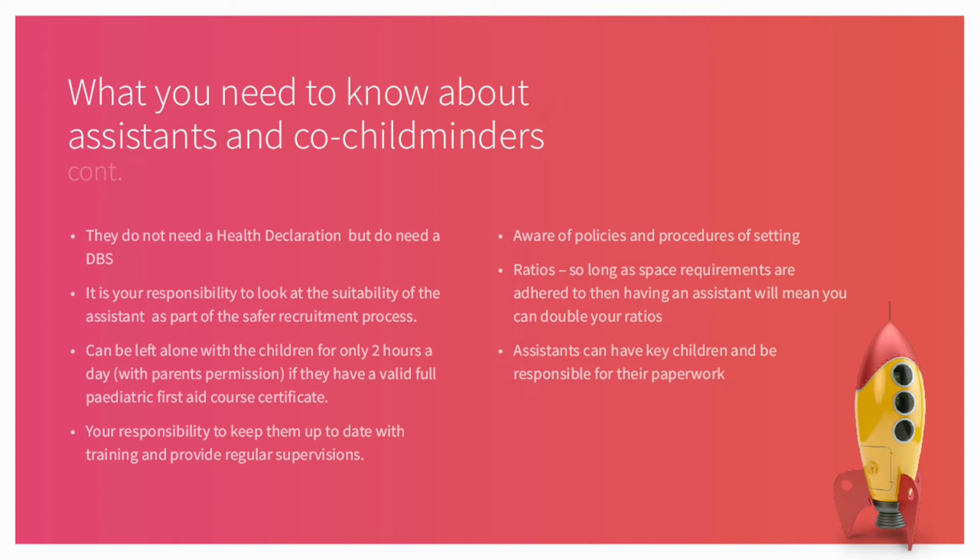It's your responsibility to keep assistants up to date with training and provide regular supervisions. These supervision meetings should take place when children are not present and should always be documented. Assistants also need to be aware of the policies and procedures of your setting well enough to be able to talk to Ofsted about them when they come and visit.